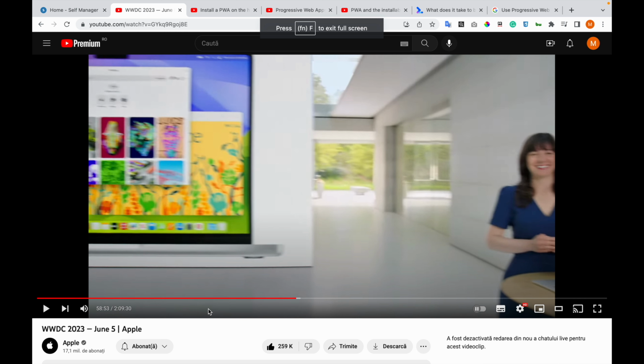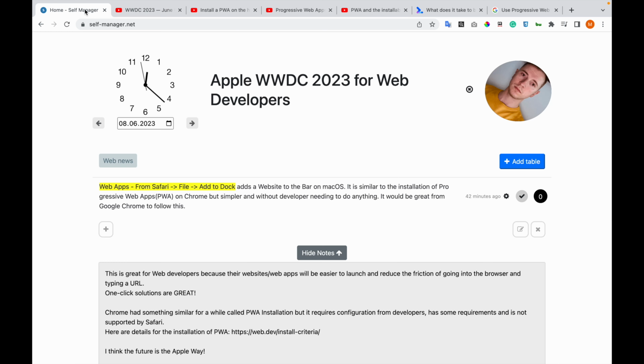So this was about the web app experience. I think it's probably available for Safari only. And you might have heard about PWAs, or progressive web applications, that you can also install. So this is something similar, but much simpler. Basically, without doing anything, you can just add to the dock. This is great for web developers because their websites, web apps, will be easier to launch and reduce the friction of going into the browser and typing a URL.